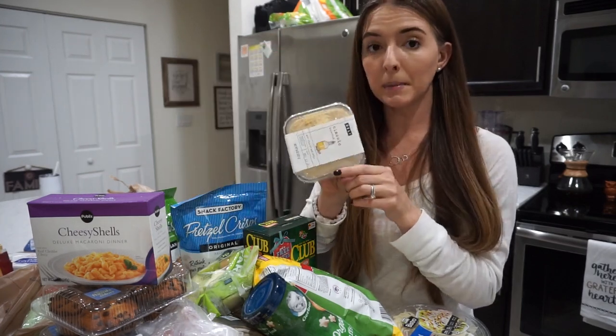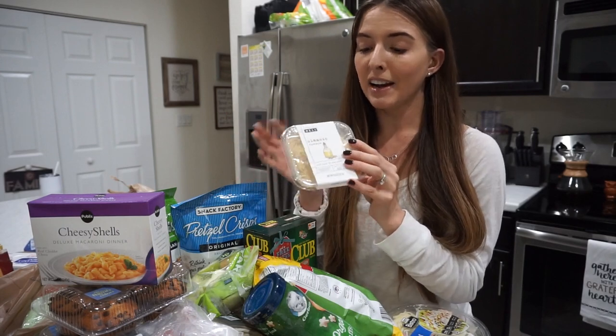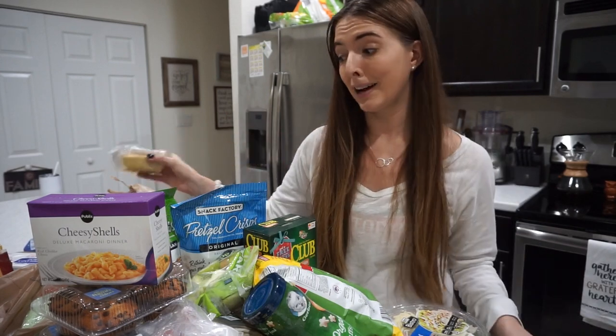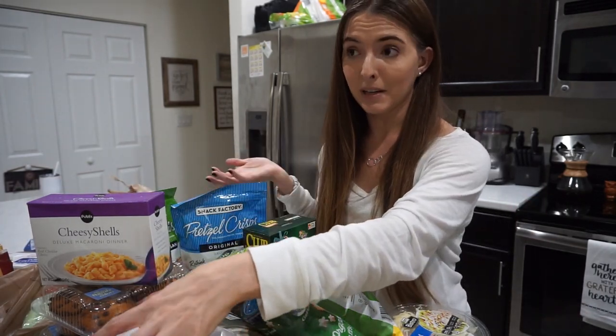This is the hummus that I was talking about earlier. I'll have this with the pretzel crisps, and that'll be a super good snack. I just like regular, old, plain, classic hummus. Whenever there's jalapeno or anything spicy in it, I can't eat that because I hate spicy food.